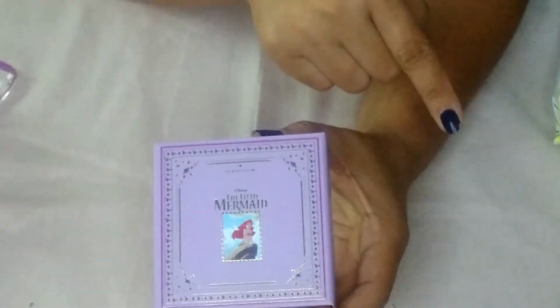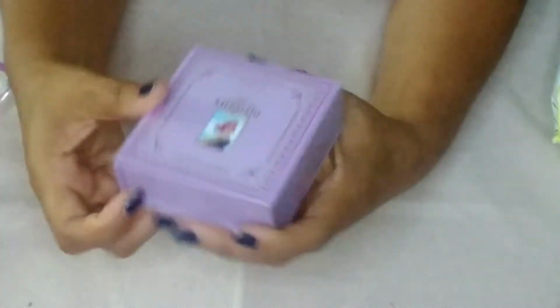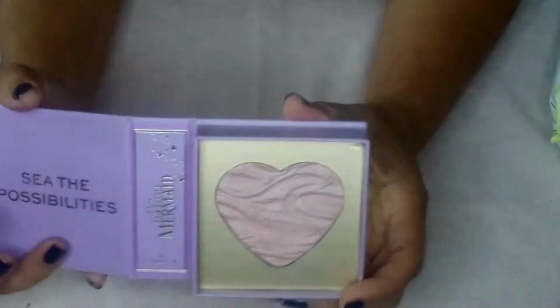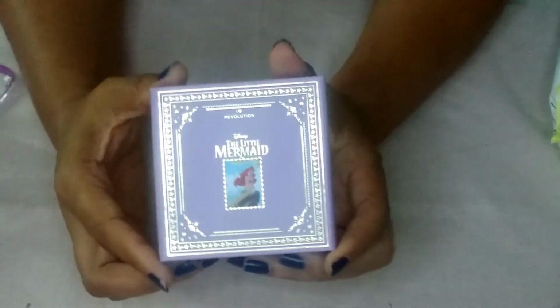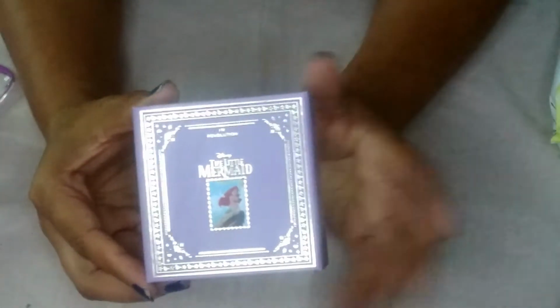And then this one was from the I Heart Revolution Little Mermaid collaboration. The formula in the ones in The Nightmare Before Christmas, those are really good. I enjoyed those. The formula in this one just was not very good. I don't think that it came out very well on the skin. There wasn't much shine to it. I am planning on getting the Tiana one just because it looks absolutely beautiful. And I will say I do love the fact that the packaging looks like a little storybook. I mean, let's be real. I didn't buy any of these highlighters here from Makeup Revolution because I was expecting a fantastic formula. I got them strictly for the packaging.